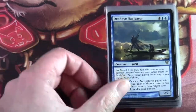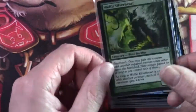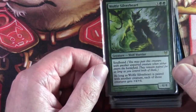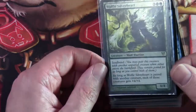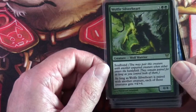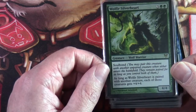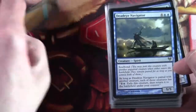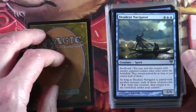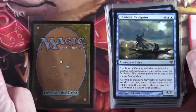So our lead card is Wolfir Silverheart. That's the foil. 3 and 2 green, 4/4 creature, Wolf Warrior. It's got Soul Bond on it. As long as Wolfir Silverheart is paired with another creature, each of those creatures gets +4/+4, and it's a 4/4. Deadeye Navigator I've already mentioned. 4 and 2 blue for a 5/5 with Soul Bond and that sort of exile ability on it.